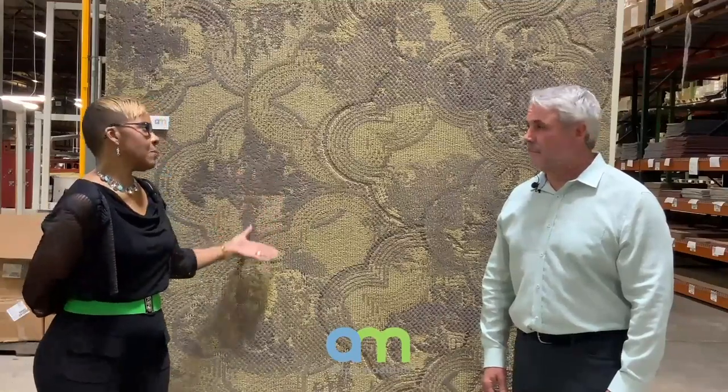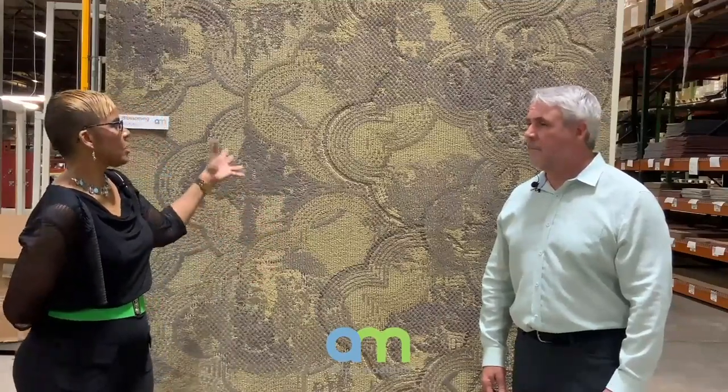And this one is not offered in tile because we don't want to chop up this beautiful motif that you have here. If you were to offer this as a tile, it would not have the same impact. We think it's just stunning the way it is. So basically, leave it alone.